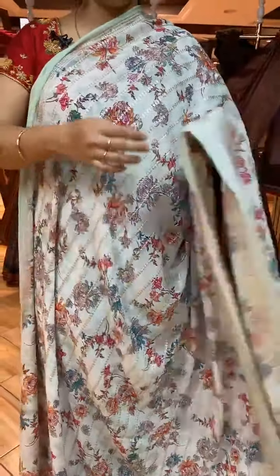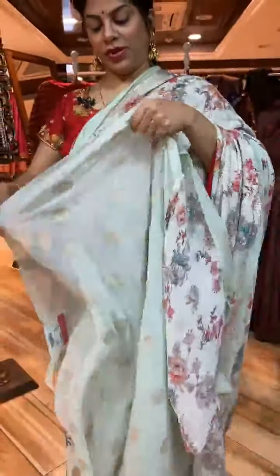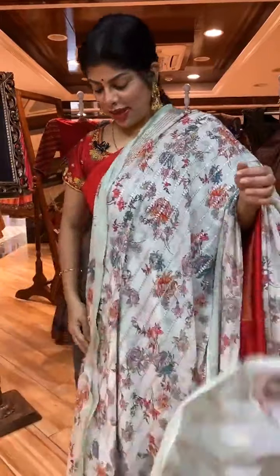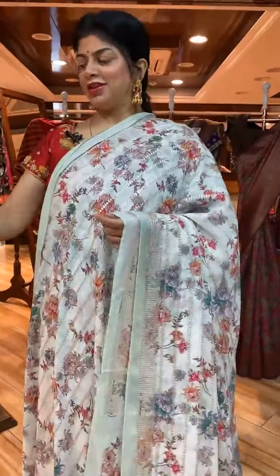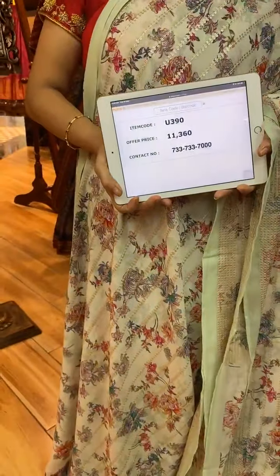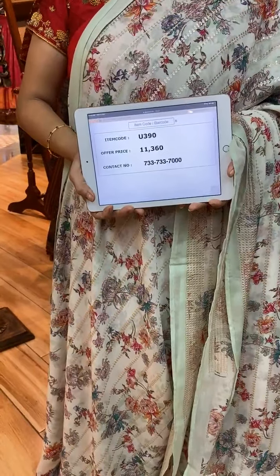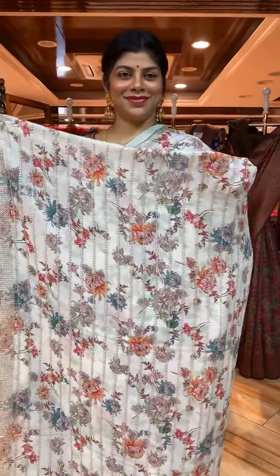Another sari. It's a georgette sari, printed georgette with sequins thread work and sequins border. Pallu, sequins pallu, and the blouse is contrast sea green with sequins buttas. It comes plain. And this sari's pricing and details, so lovely and soft. 11,360 is the price. Take a screenshot along with the code U390. Send us on 733-733-7000. Next saree, let's see.